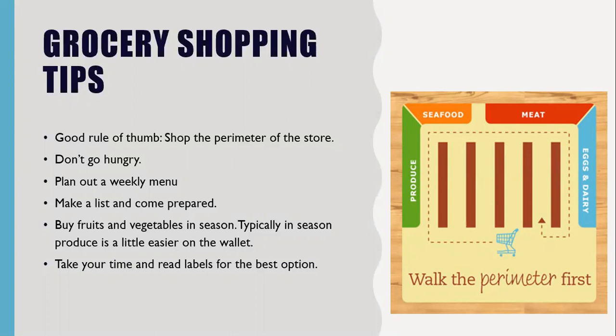Another tip I usually use, and I'm going to show you what is in season, is to buy fruits and vegetables in season. The reason I say this is, one, they usually taste a little bit better when they're in season, and two, they're typically cheaper. I live by this as well. It's how I rotate my fruits and vegetables. I lean towards the stuff that's in season, and I stay away from or don't buy as much of the stuff that's out of season, because it's going to put a bigger dent in my wallet.